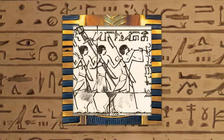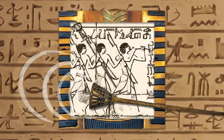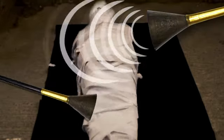Fast forward a bit, and the trumpet as we know it is starting to take shape. Egyptian art and hieroglyphics, the pictures that Egyptians wrote in, show trumpets being at the very front of the armies leading the way, and instruments over 3,000 years old were found in Tutankhamun's tomb.